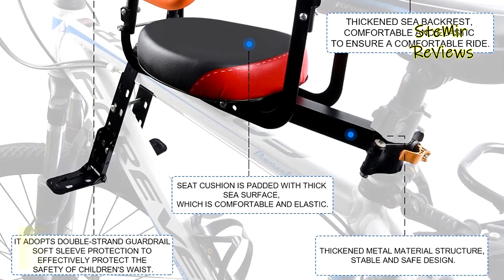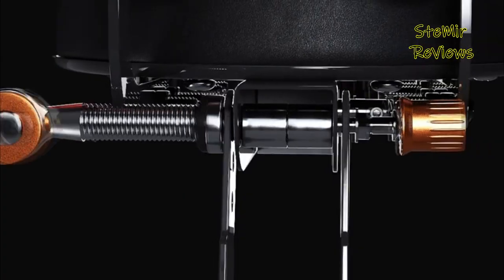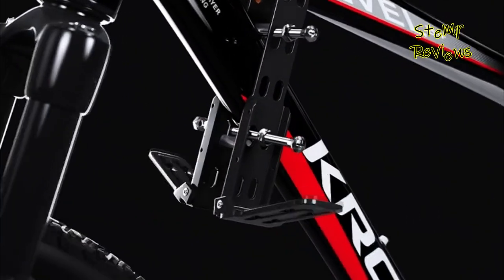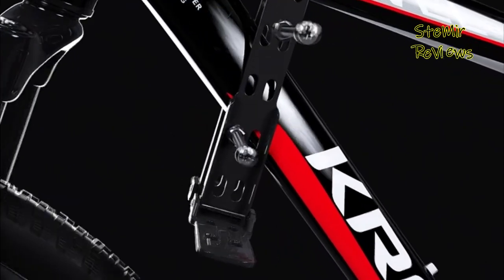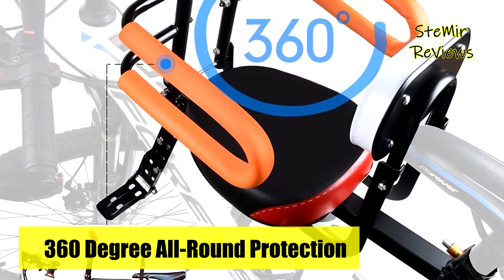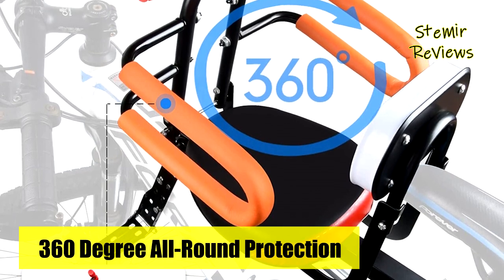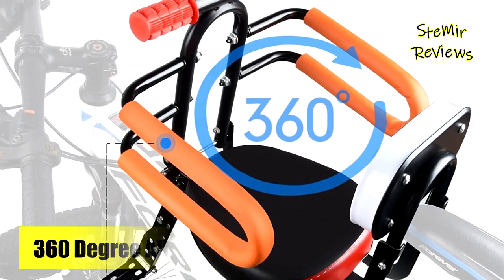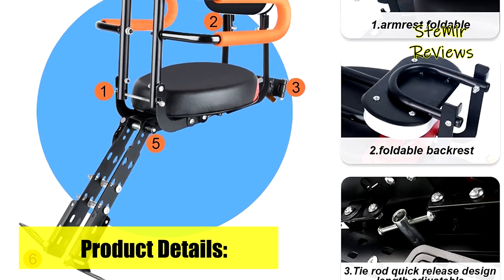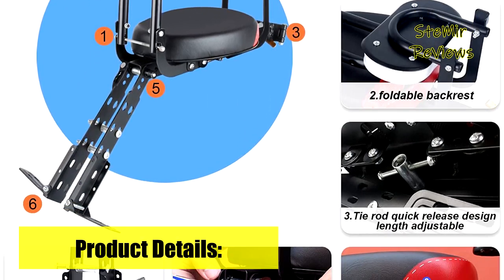What sets this seat apart is its foldable and retractable feature, allowing for easy storage and portability. It includes installation tools and instructions, making the installation process quick and straightforward. The OUSEXI child bike seat boasts a soft seat back, padded cushions, and guardrails, ensuring the safety and comfort of children while enjoying family rides.